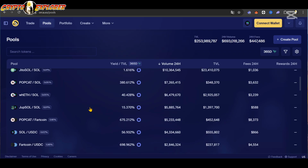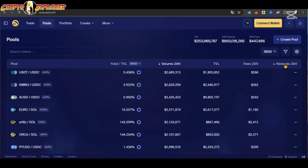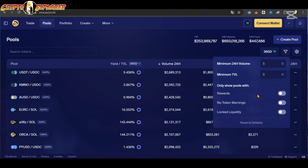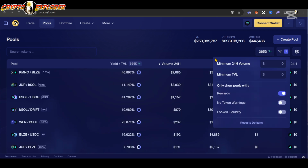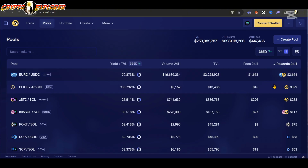We can keep going down the list and see what else is there. Maybe you want to find something with rewards. We can come here into the settings and just... actually, it's not in the settings, it's here under filters. You'll have to turn on rewards, and this will show you all the liquidity pools which are being incentivized. So let's order this by rewards. We can get an idea of which liquidity pools are getting the most incentives.